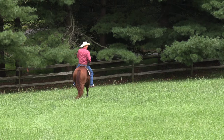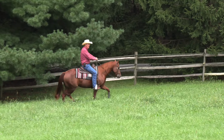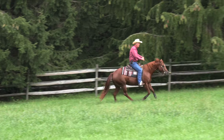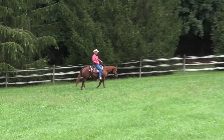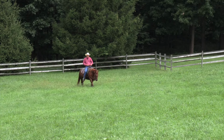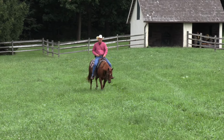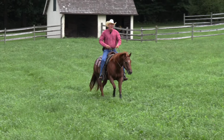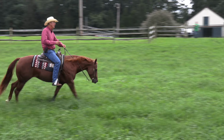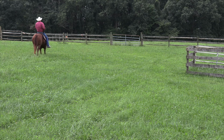And I'll probably make a right-hand turn and head back up the hill. And up the hill is a nice place to ask your horse to lope. And I've got this nice, long, straight, reasonably flat area where I can let this horse lope a little bit. Get up here, maybe you turn left into your lead.